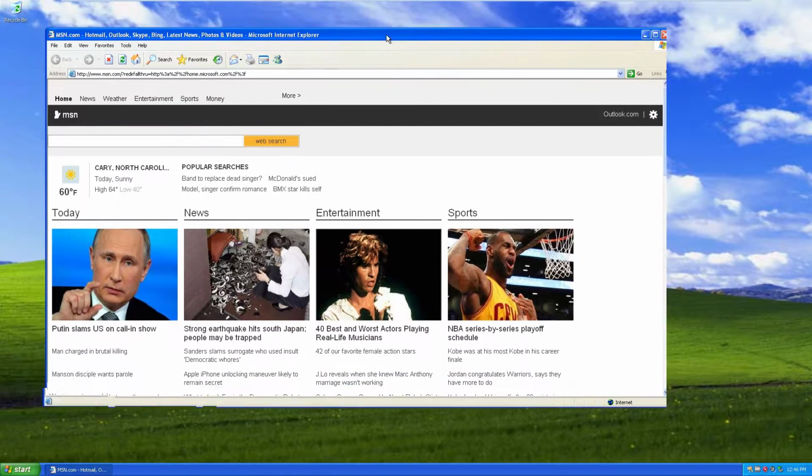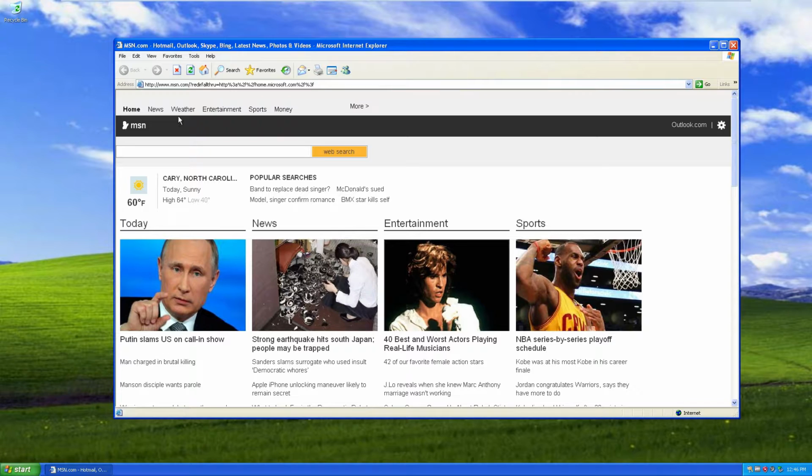So Windows XP actually supports up to IE8. But for some reason, when they released Service Pack 3 for Windows XP, they did not force people to upgrade to IE7 or IE8. So that is part of the reason why this web browser lived for so long, longer than, you know, it should be.